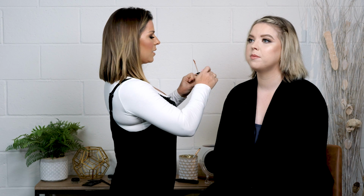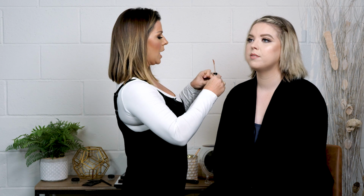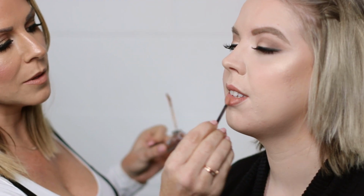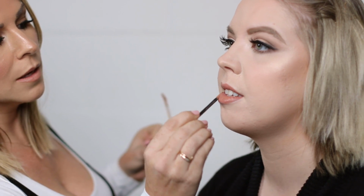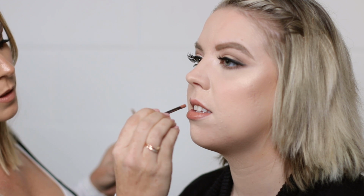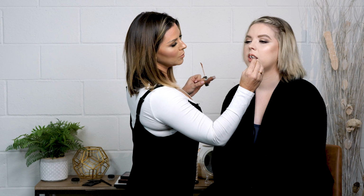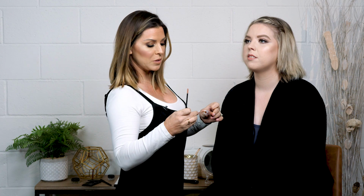So I'm just going to top it off with a neutral gloss. This one is the BECCA Chrissy Teigen Glow Gloss. Again, just something really neutral. I could go a little bit more pink, but I'm just sticking in these neutral tones. You want to ask your bride too. Sometimes they want a matte lip so it doesn't kiss off in the ceremony, but for photos, it's always good to have a nice little shine, something pretty.